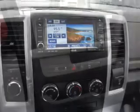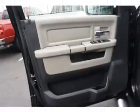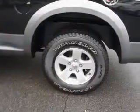Front ventilated disc brakes, curtain head airbags, passenger airbag, traction control, stability control, independent suspension.